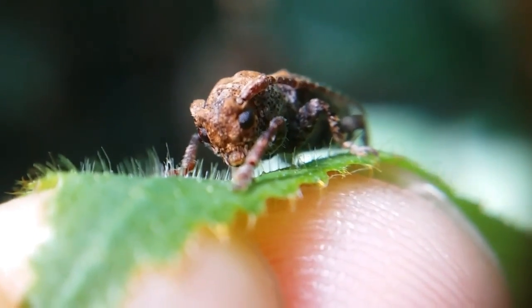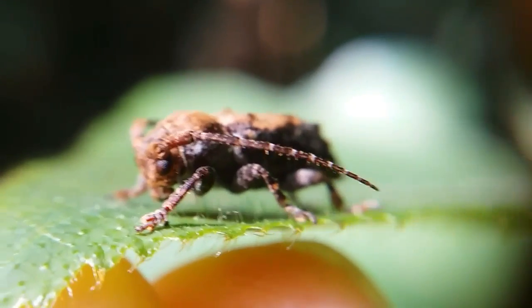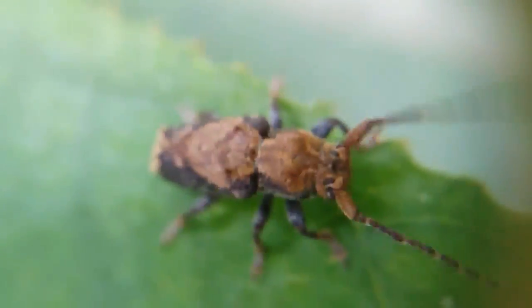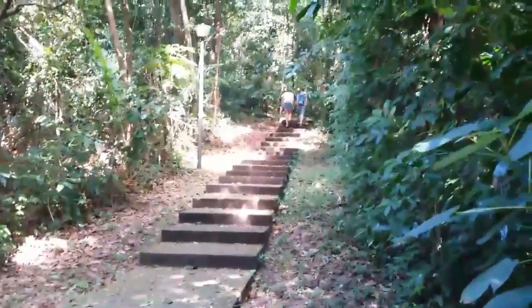Oh my. Uh-oh. It's going to run away. Okay, moving. I know longhorn they bite. But they are cute. See, got tourists walking up.